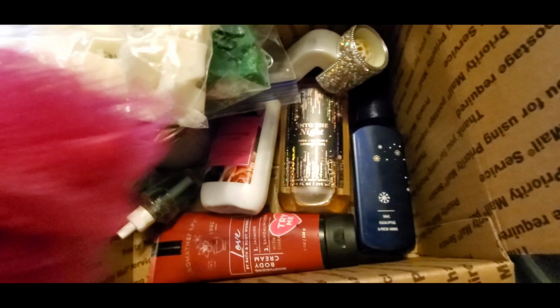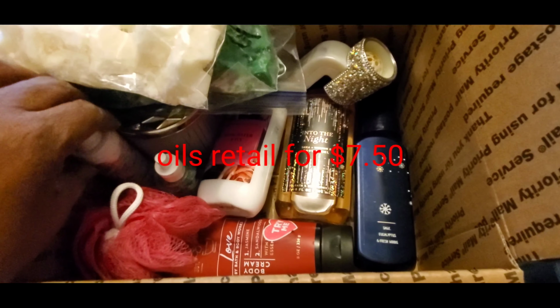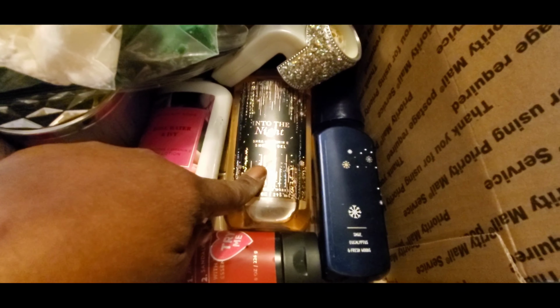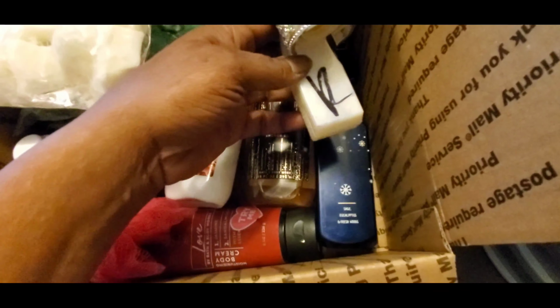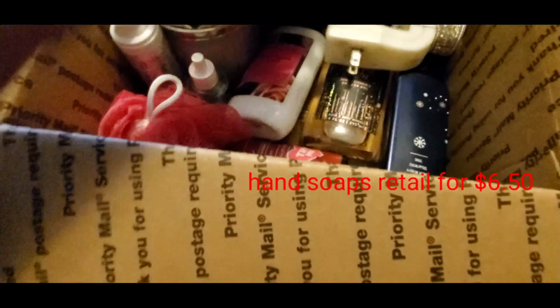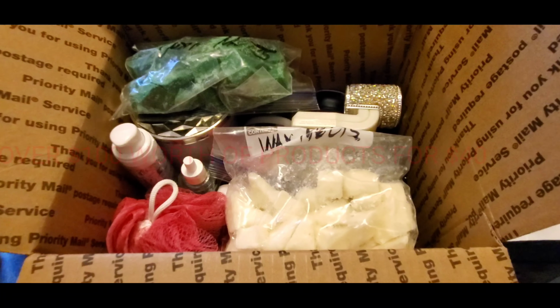Loofah. And I have other loofahs too. I have the charcoal loofahs too. You get one oil. You get one sanitizer. You get one shower gel. One hand lotion. Plug-in. That's what we're going to call it. Yep. And another mystery item that I'll throw in there. So that is all that you get in that mystery box.